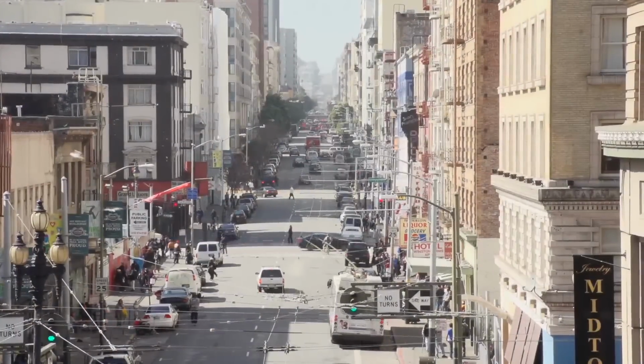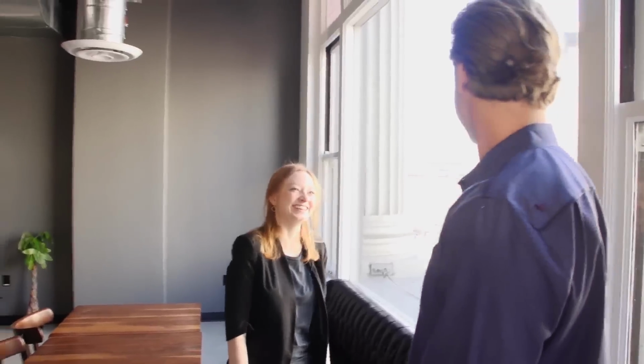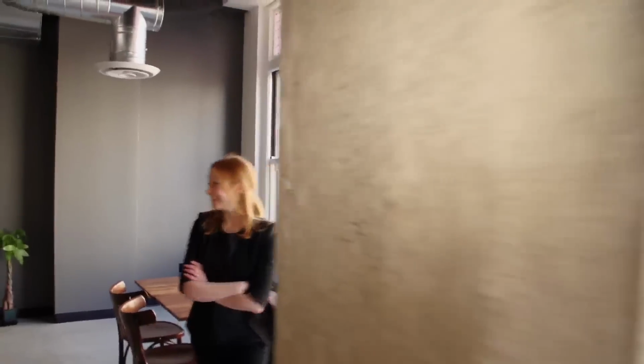You can see the view here is really nice. I love this view down all the way into almost the Tenderloin. Yes. Of course, every hotel lounge needs a good hotel bar. So let's go take a look at that.